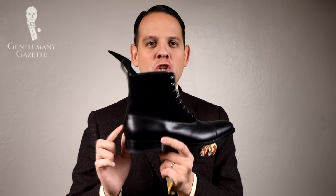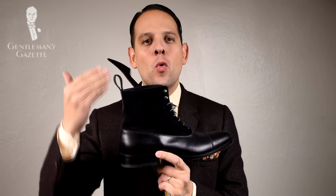No matter what boots you buy, one item you should invest in is a shoe horn. The one you can see here is an actual real buffalo horn and it is long, and for boots it's more important than for shoes because it's much taller. So if you go in without a shoe horn, you'll damage the shoe and it'll wear out much more quickly.